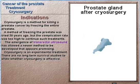Cryosurgery is a method for killing a prostate cancer by freezing the entire prostate. A method of freezing the prostate was tried 30 years ago, but the complication rate was too high to continue such treatments. The emergence of transrectal ultrasound has allowed a new method to be developed that appears promising. Cryosurgery is an experimental treatment. There are no long-term survival studies to show whether cryosurgery is effective.